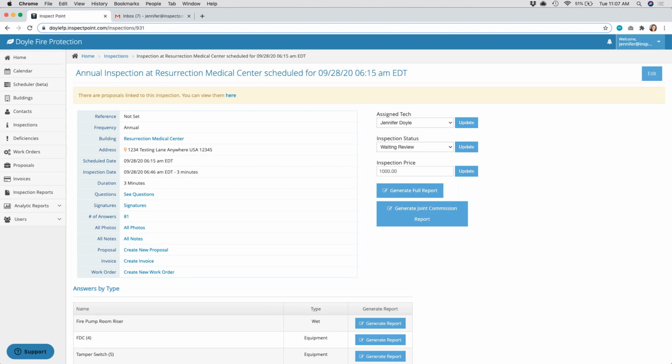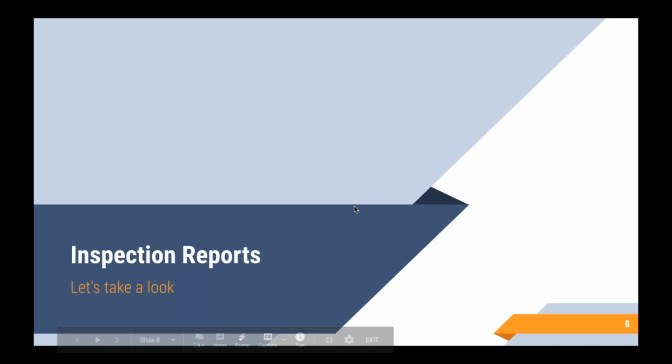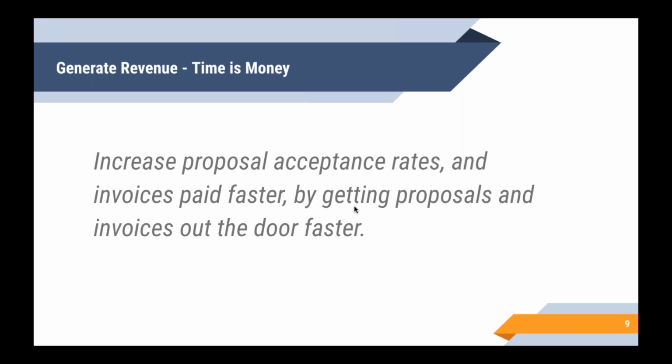Now, that's great, right? We've gotten the report out. We've taken a huge chunk off of that whole entire process. Well, now there's proposals and invoices, right? There's a whole other part to this puzzle. It's great that we've gotten the inspection report out as fast as we have, but now, as we saw on that inspection, there's a deficiency. So now I can get that deficiency quoted, and I can also invoice for this inspection.